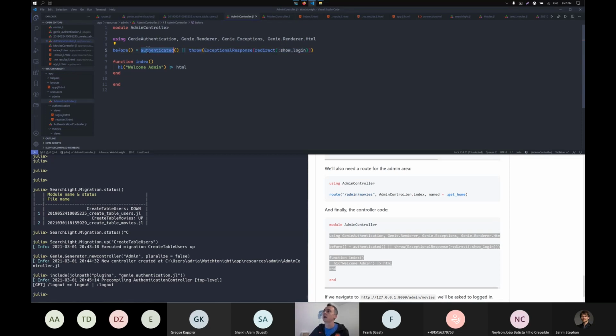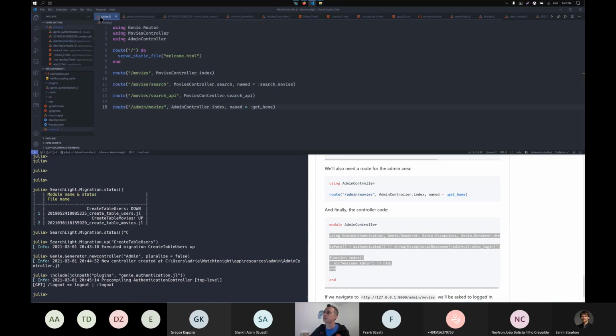So it's going to check if any user is being authenticated with the request. And if not, it's going to throw an exceptional response, which takes a payload, and it basically will redirect the browser to the show login route. Show login route being registered by the authentication plugin.